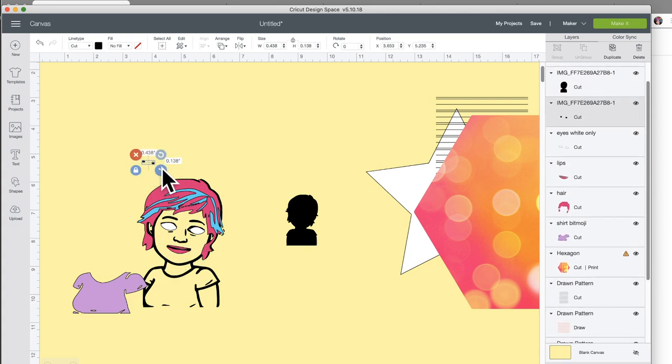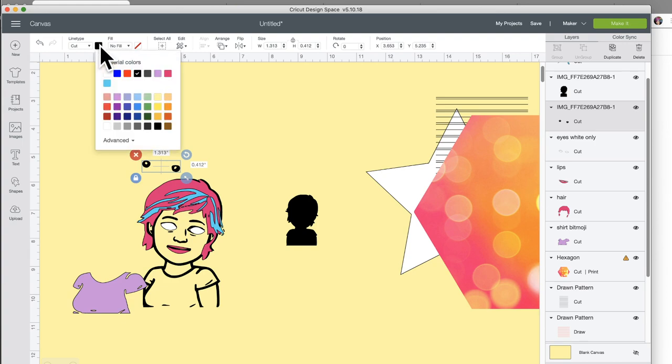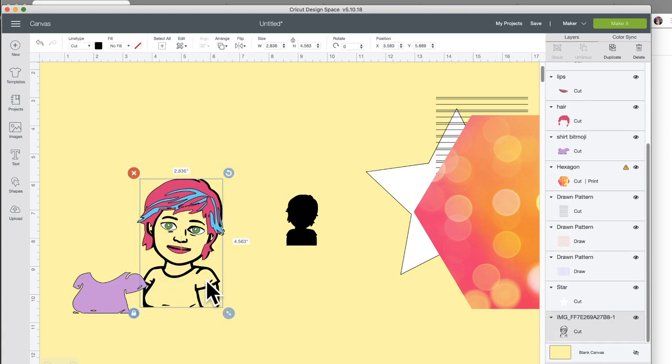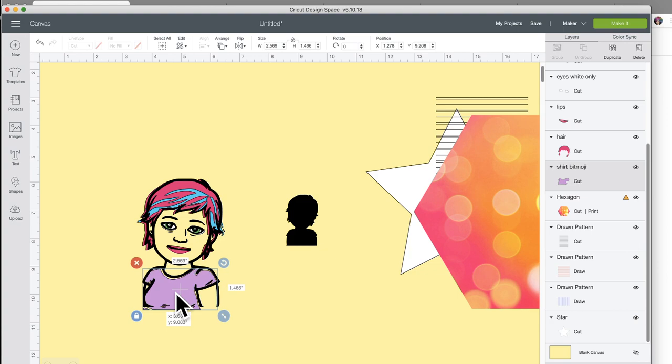And then this is the black of my eyes, or let's make them green. See how it's coming together? We'll move this piece back in the front. So you just clean up each one. It's not perfect, but it would be if I spent more time on it.